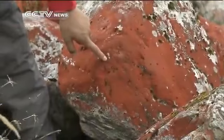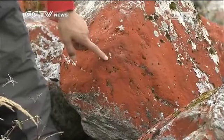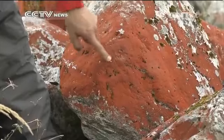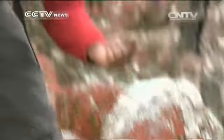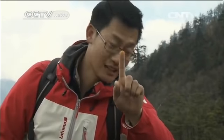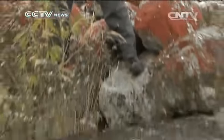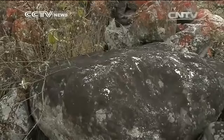This is actually a kind of moss/algae that lives in high altitude areas where the air is nice and fresh. And when you touch it, it rubs off orange on your finger. But if you take it away from this climate, then it turns black like that. So it's an indication of just how clean and fresh this place is.